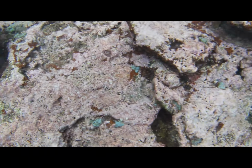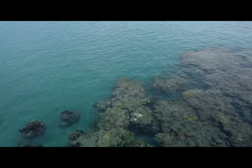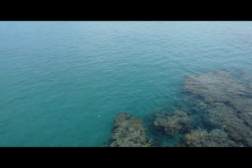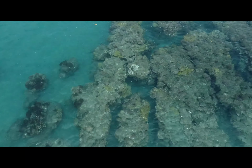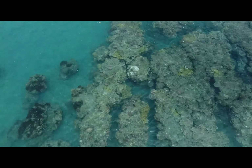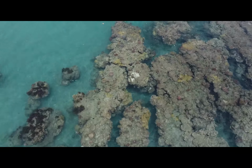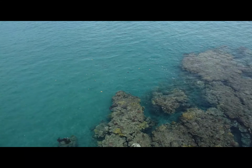Yeah, if you're not a strong snorkeler, I would be very cautious here because the tide moves very quickly. The beach drops off pretty pronounced. The tide moves quite heavily up and down, and therefore the water going across the coral is moving very rapidly.